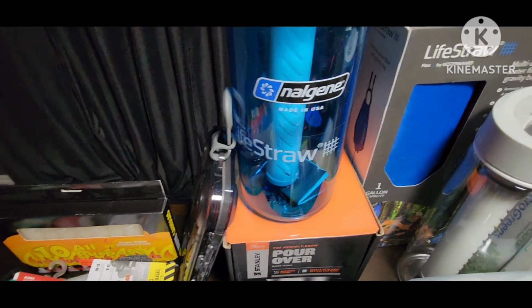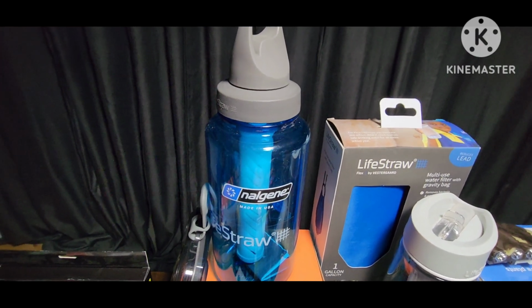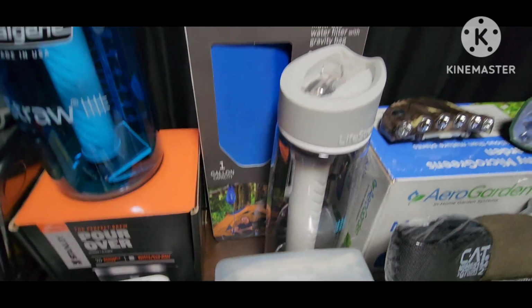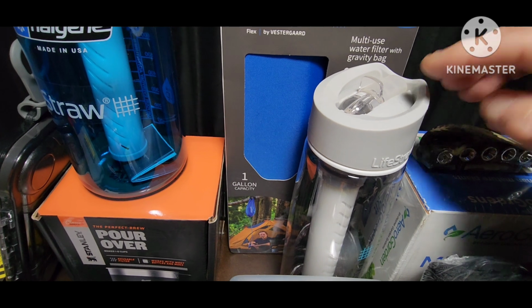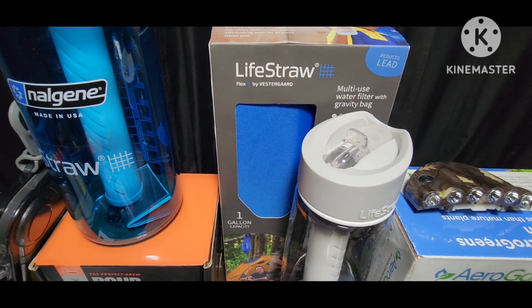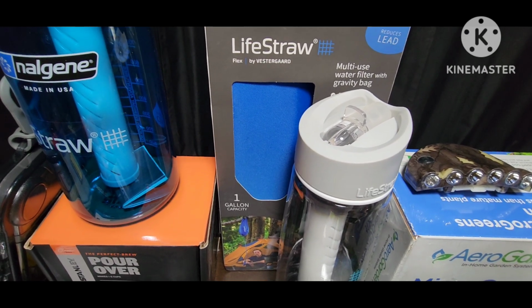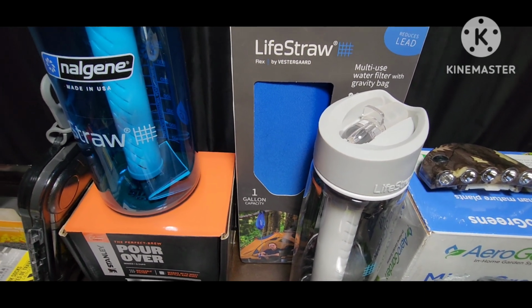LifeStraw products in general. These bottles have different types of tops available depending on where you buy them, but these are super easy. Fill it up with water from wherever and you're good to go. Another one is this clear flip top LifeStraw. The filter's already in it, just flip it open and drink right out of it. Of course, I'd probably get rid of a little bit of the water the first time using it through the filter, but that's me. And also the gravity fed bag, which holds a gallon. Most of these are under a certain dollar amount, like $20 or $30, but some are a little more expensive, though they are worth their weight in gold.